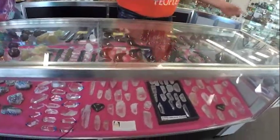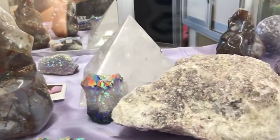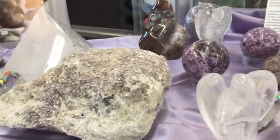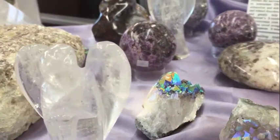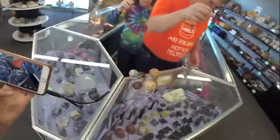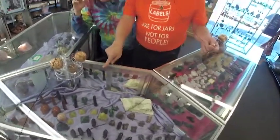And when we move over here to the next one, you can see that there's some more of the aura quartz, and there's some lepidolite. There's now these pyramids. We have some bigger ones and some smaller ones, and then you just keep moving around, round and around. This is what Trish likes to do, so I'm going to let her talk to you again.